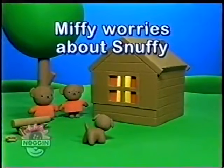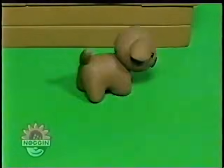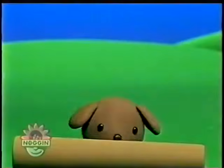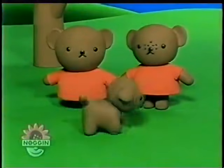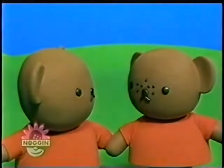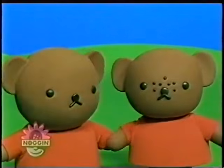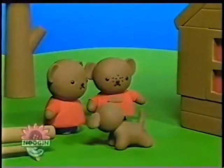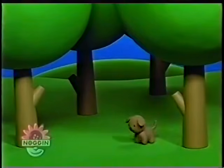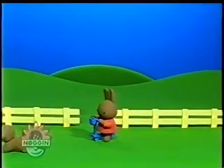One morning, Boris and Barbara Bear were having fun watching Snuffy run and play outside their house. "Snuffy is having a wonderful time," said Barbara. "She's such a lively little dog." Then Snuffy wagged her little tail and ran off, barking happily through the woods. On her way to Poppy Pig's house, she passed Melanie, who was riding her scooter to school.